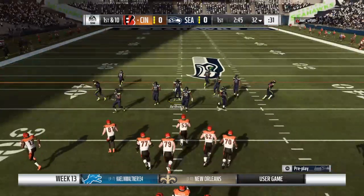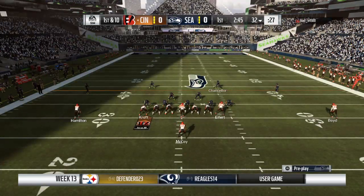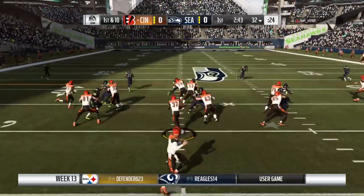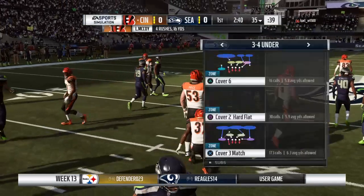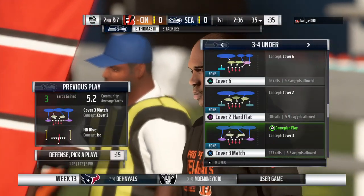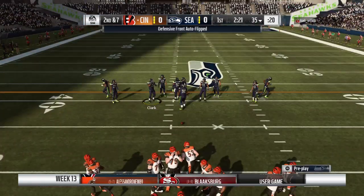From the 32 now, here's 1st and 10. They'll start the drive with a carry by McCoy. And he'll get this only up to about the 35. Earl Thomas in on the stop. What's the old expression, 3 yards in a cloud of dust? In this case, it's dust-covered pellets.